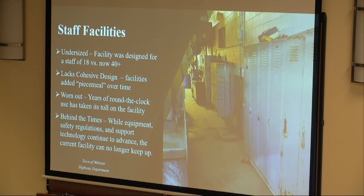A lot of the staff facilities are also worn out from years of around-the-clock time and use, which is literally in the winter around the clock. And then in addition to that, while equipment and safety and regulations have continued to advance, the building can no longer keep up. It can no longer be advanced to a place where a building should be this day and age in order to take advantage of all the amenities, technologies and even equipment that could be utilized. The building really can't support them anymore.